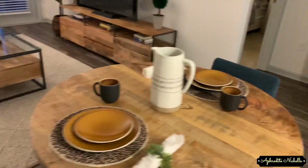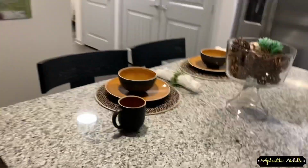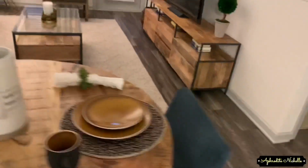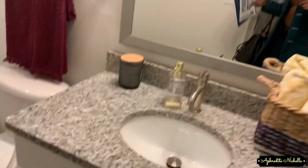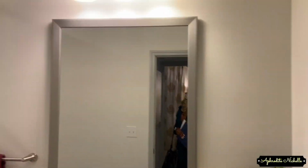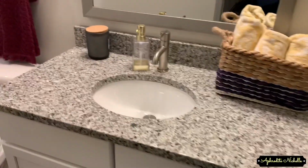The way that they decorated it is really, really pretty. It's a very warm and inviting feeling when you're in here. I don't know if it's the gray doors and the tones that they used in here, but it very much feels like home.